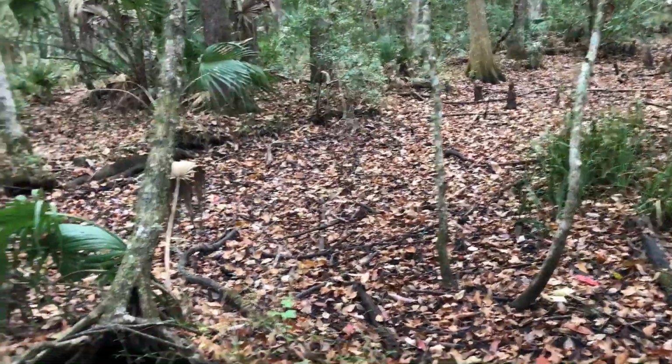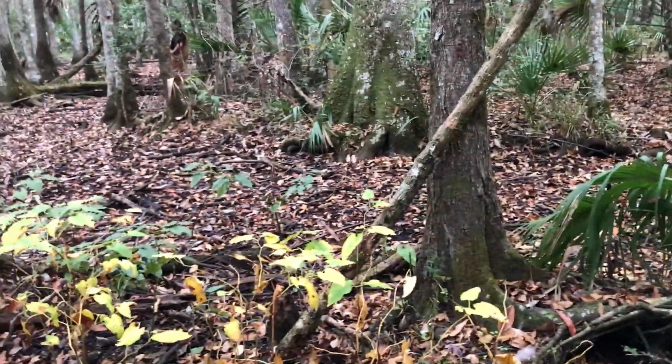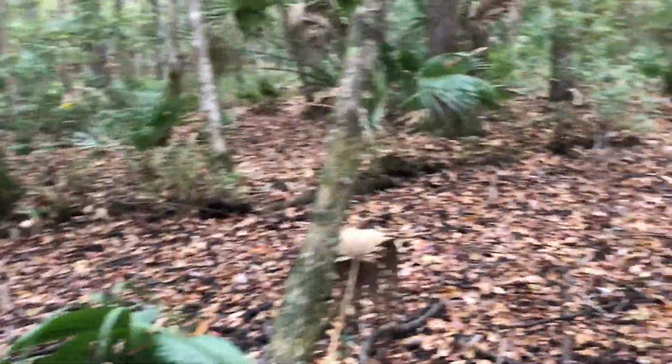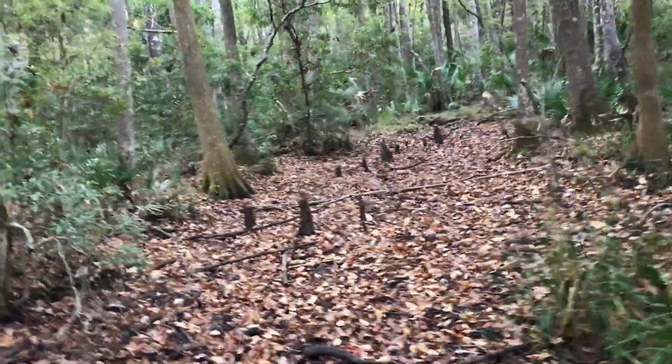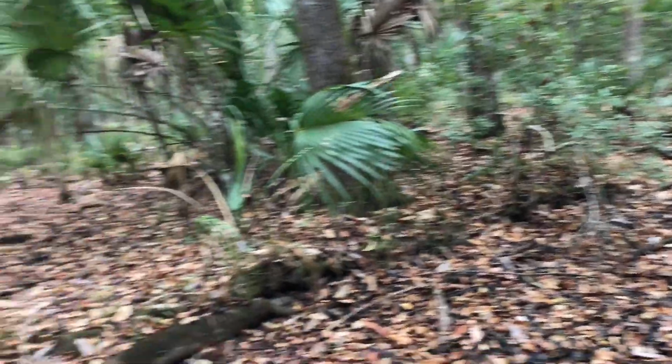You look at that, that almost looks like an old tram right there beat down. Possibly where they were dragging logs when they logged this area.